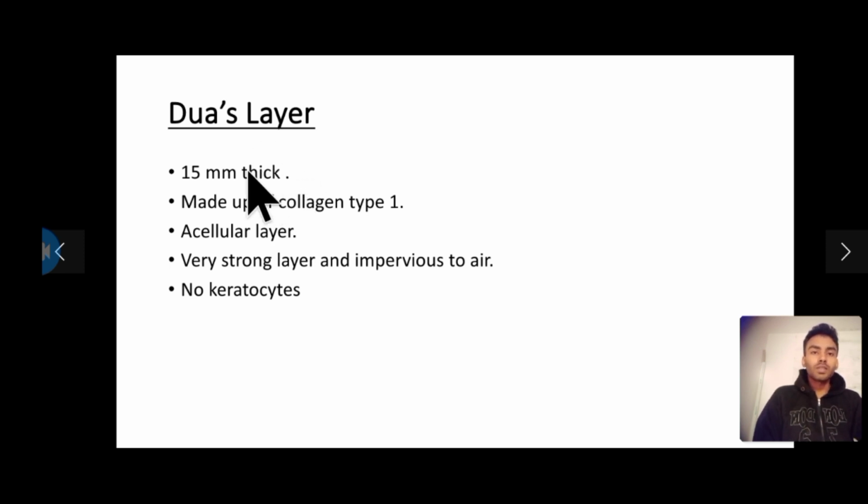The thickness of the Dua's layer is 15 micrometer, and this layer is made up of collagen protein, mainly type 1 collagen, although type 4 and type 6 collagen are also found in it. But this Dua's layer is purely acellular because no keratocytes are found in it. It is a very strong layer. Air can pass through the epithelium, Bowman's membrane and stroma, but air cannot pass through this Dua's layer. So this layer is impervious, very much resistant to air.